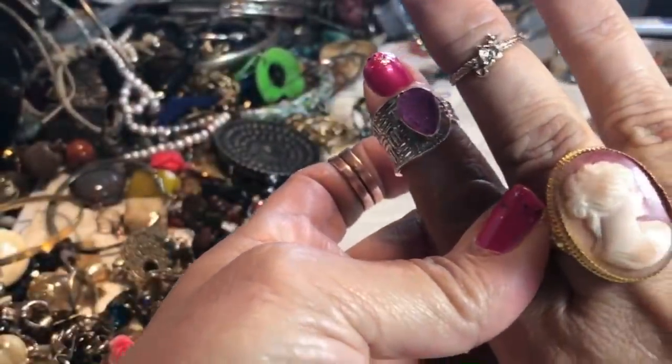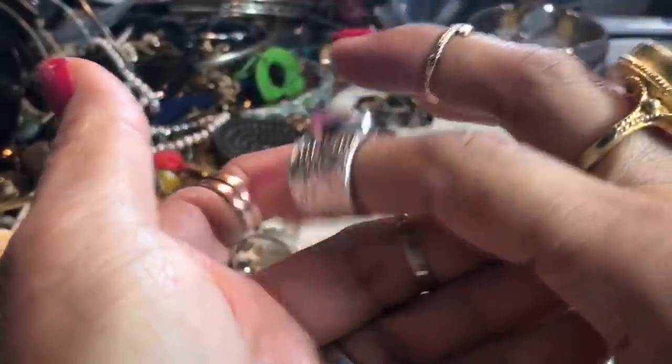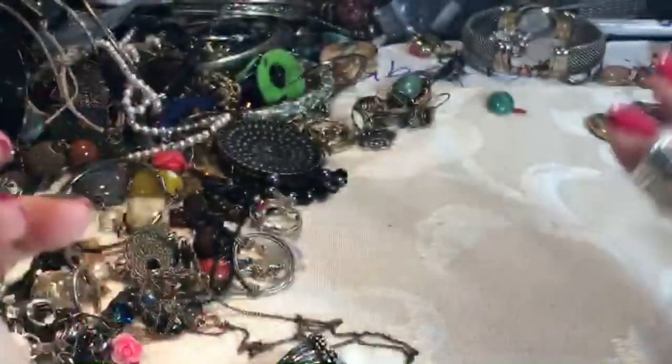Oh, and y'all did see the cameo from yesterday, right? I think everybody got to see that. I just put it on. This is a real cameo. But look how it's already worn and it is adjustable. It's one of those adjustable things on the inside. I don't want to take it off because then I'll pull that off.